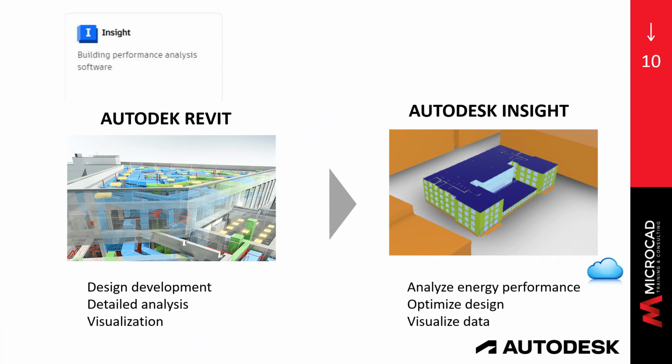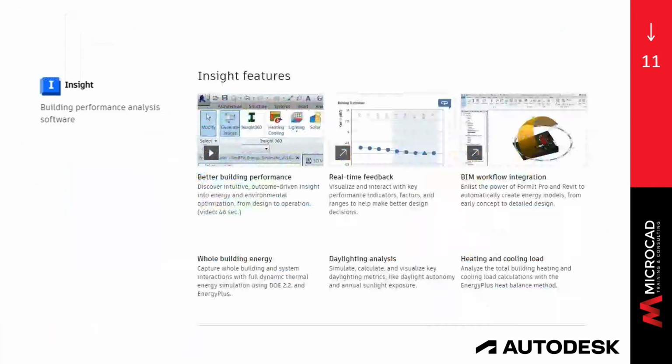even before you start putting walls. And you just can send the massing studies and make an assumption of your wall to window ratio, and Insight will give you a whole bunch of parameters. So it will give you better building performance. It has real-time feedback.